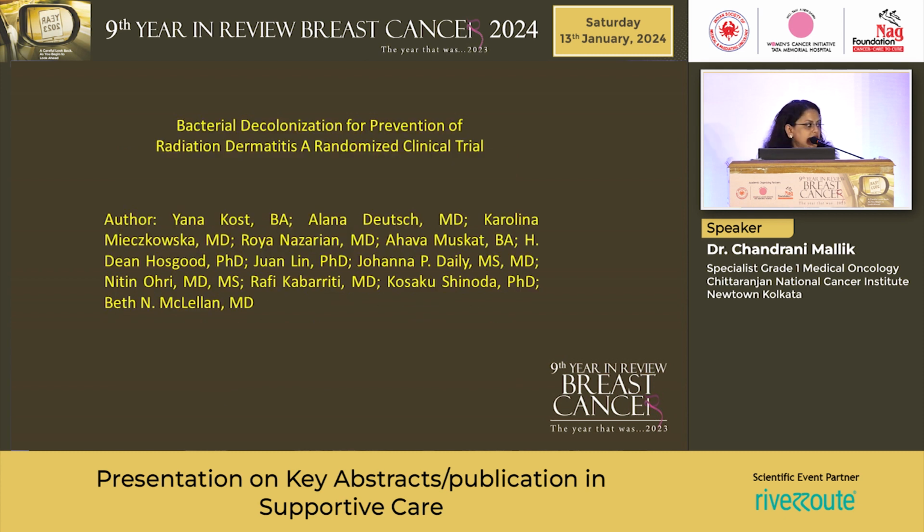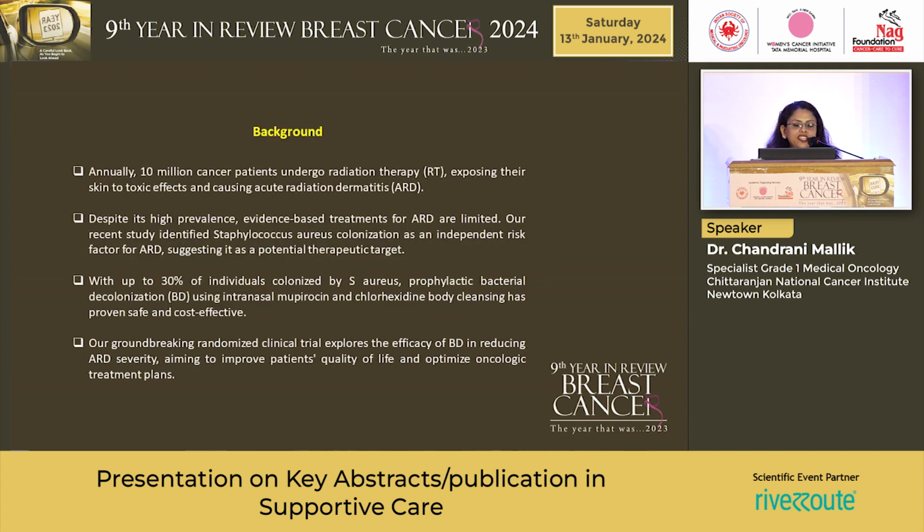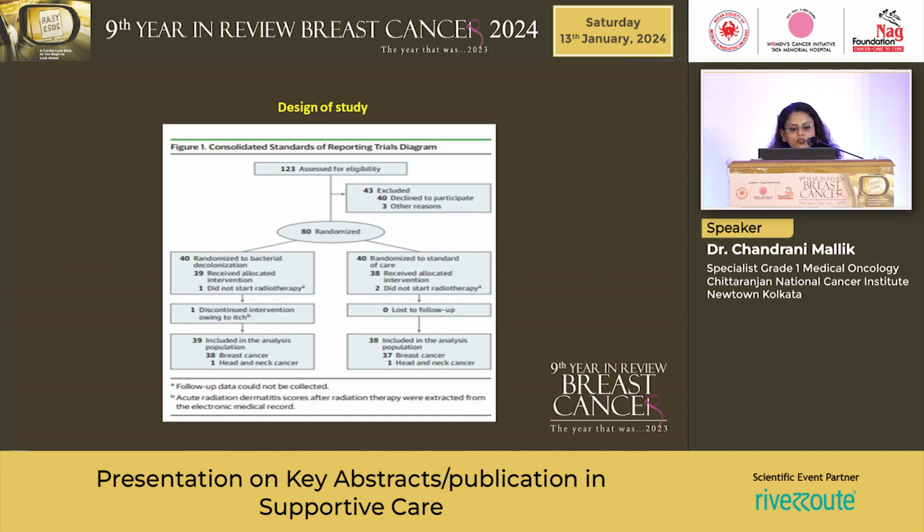The last abstract is related to this abstract: the bacterial decolonization for prevention of radiation dermatitis. So we know there are about 10 million cancer patients undergoing radiation. You already know this. Okay, so the design of the study: 123 people were assessed for eligibility, among which 80 were randomized, 40 for bacterial decolonization and 40 for standard of care.